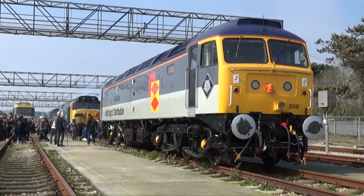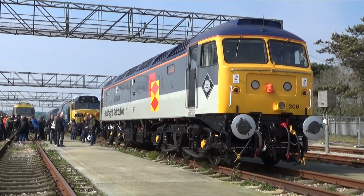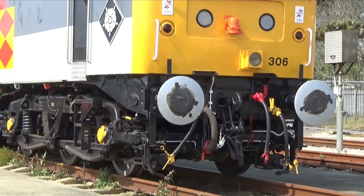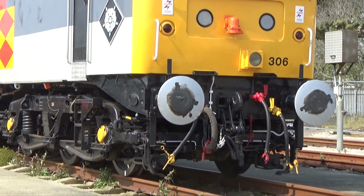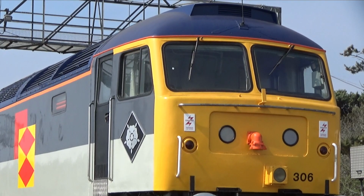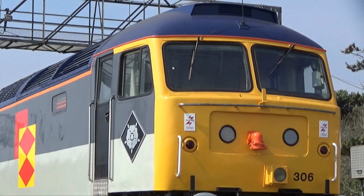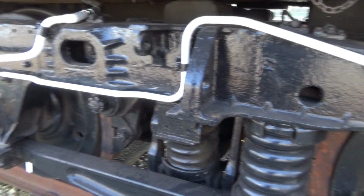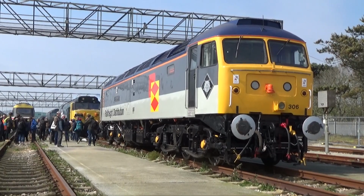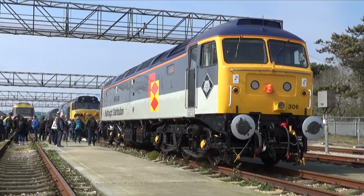Class 47 306, the Sapper, one of the 512 Class 47 locos built by British Rail in 1964. Now this is one of the Bodmin Heritage diesels. It became a celebrity Railfreight loco following an appearance at the Old Oak Common Open Day in 2000 in the Railfreight Distribution grey livery, the colours it still wears today.